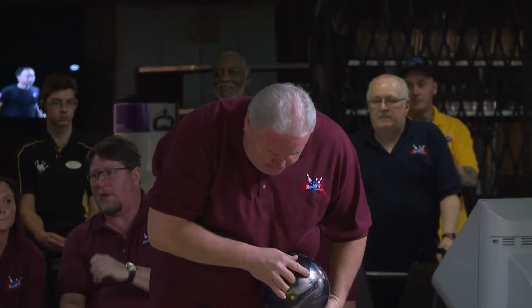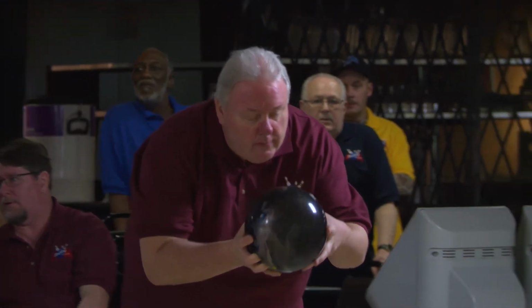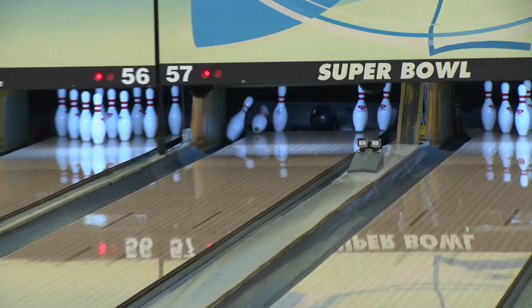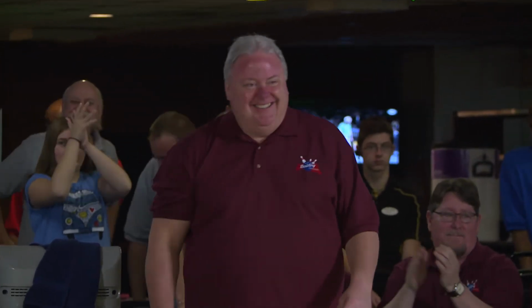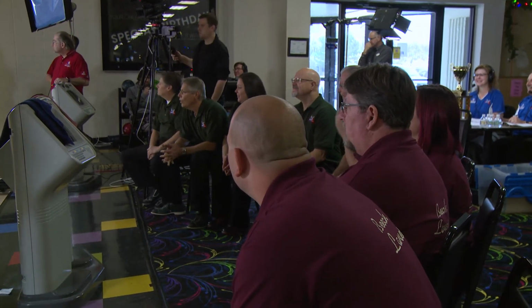So Jack is up for his final in the 11th frame here. Working on a turkey. The Beech Lanes team is. Oh, he looks like he missed a little right. Oh, and it hooked back nice. Good shot. You hear the crowd. That's what happened. I think he missed a little right, but it still hooked. That's right. He found that little dry spot. Yeah, maybe that's where he likes it.